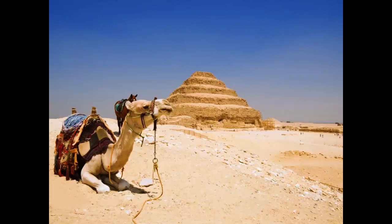The Heb-Sed is also immortalized in the Heb-Sed Court on the eastern side of the pyramid, where wall reliefs and paintings provide the foundation for much of what we know about these ritualistic jubilee celebrations.